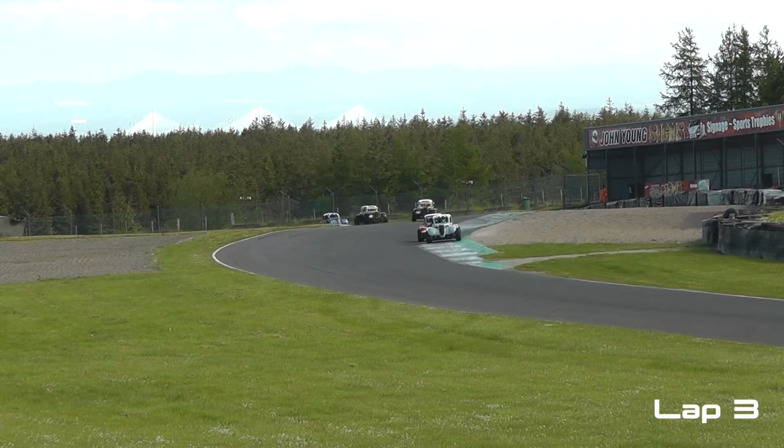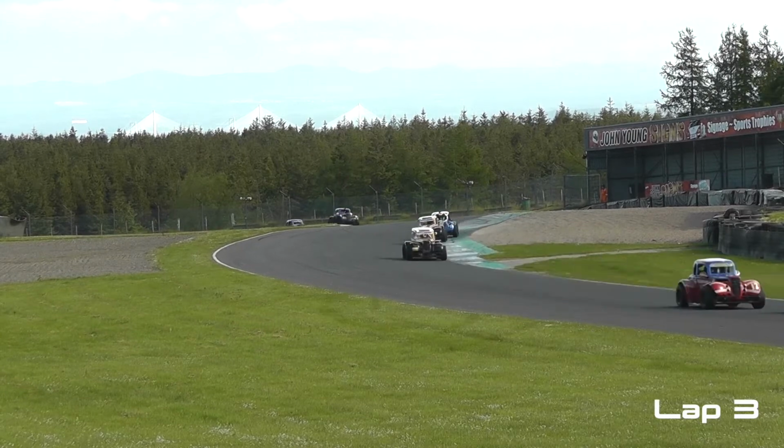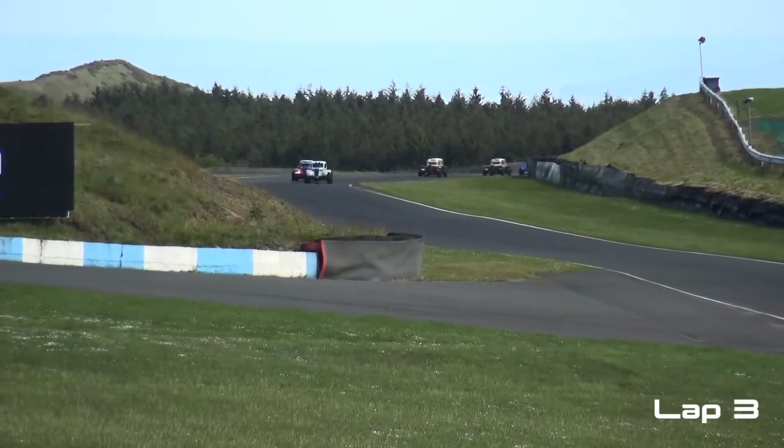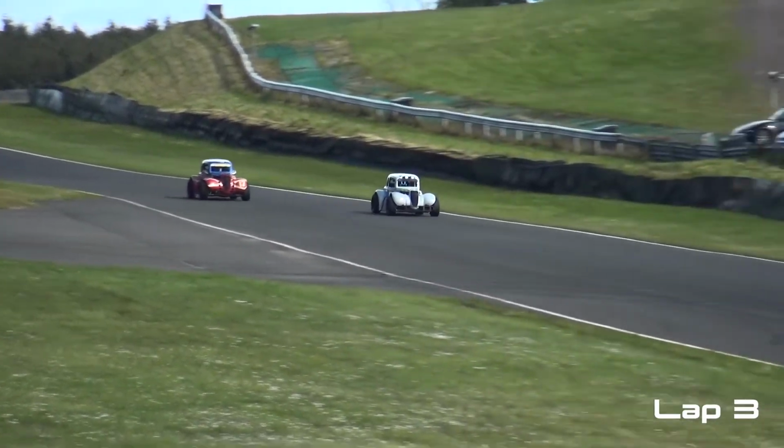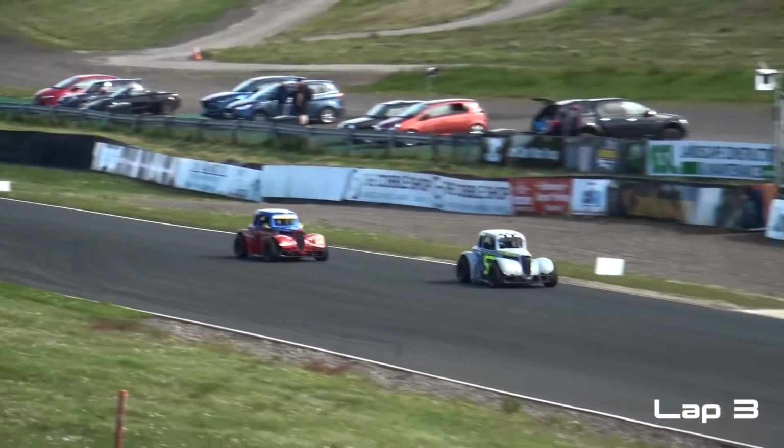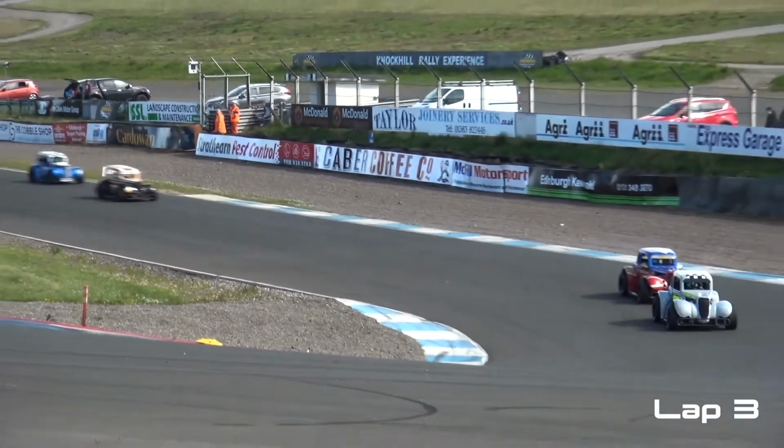He's chased by Claude Botanier, who's over from Belgium. Claude racing one of the 850cc Legends. It's a Yamaha 3-cylinder engine compared to the rest. These are all 4-cylinder Yamahas, but they're the old XJR engine. So back towards the hairpin.